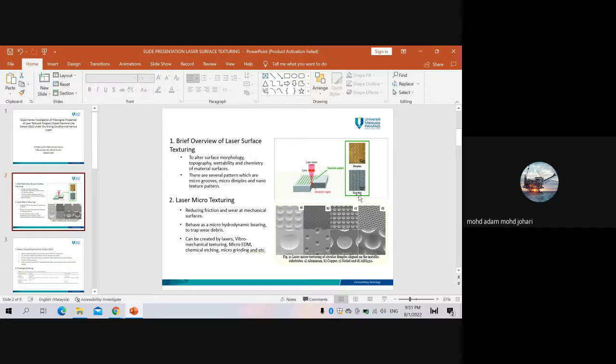Next is laser micro texturing. Laser micro texturing has been used primarily to reduce friction and wear at mechanical surfaces. It has been widely used on tools to increase tool performance and also on automotive parts. So the product that has undergone laser micro texturing behaves as a micro hydrodynamic bearing. The function is to trap the wear debris in order to reduce the wear at the surface. This laser micro texturing can be created by lasers, for example, or by using vibro mechanical texturing, micro EDM, chemical etching, and also micro grinding, etc.